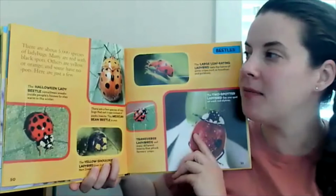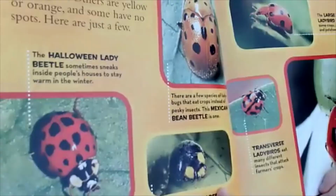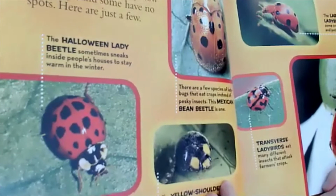There are about 5,000 species of ladybugs. Many are red with black spots. Others are yellow or orange, and some have no spots. Here are just a few. This is called the Halloween lady beetle. The Halloween lady beetle sometimes sneaks inside people's houses to stay warm for the winter.